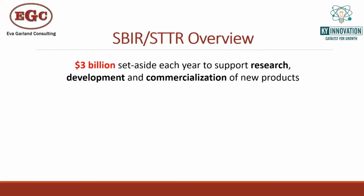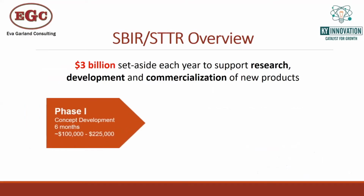Okay. So the program, it's a $3 billion a year set aside to support research, development, and commercialization of new products. It's a 3-phase approach. So the idea is that the government doesn't necessarily want to take a huge risk right at phase 1, when you still have some R&D that you need to do to have a proof of concept so that you can ensure that your product is going to be feasible.